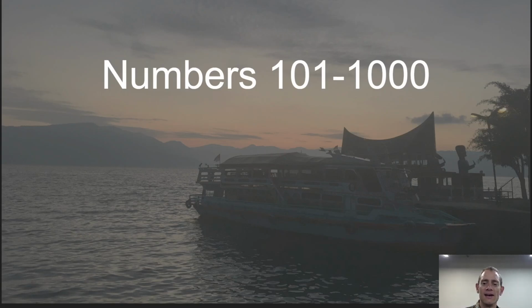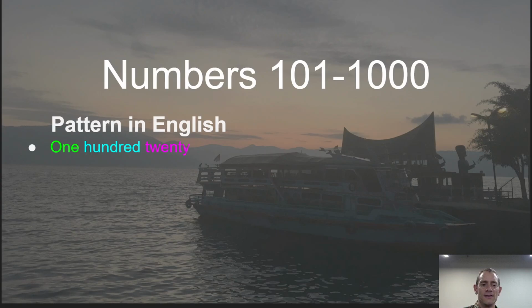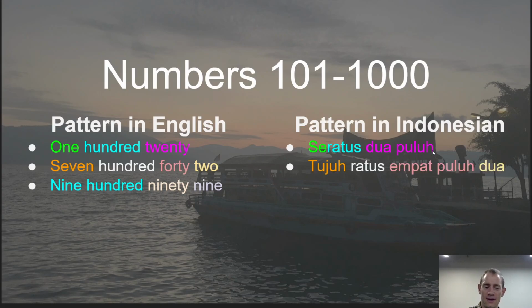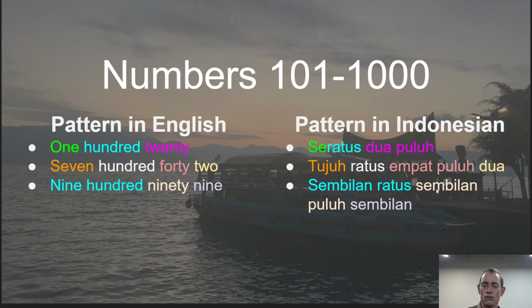And it's a ton of useful vocabulary that you will use while you're in Indonesia every day. Okay, so the pattern in English: 120, 742, 999. In Indonesian, look at the top one here and then the one over here. 100, 1, se, 100, ratus, 20, 20. 742, 7, 100, ratus, 40, 40, and 2, 2. 999. Okay, it's very straightforward.